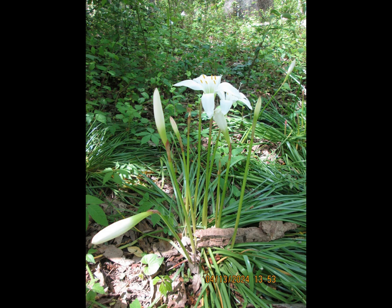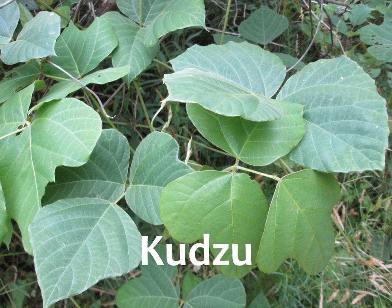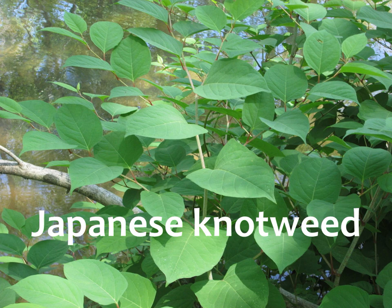I collect rare and unusual plants, but I've been known to keep and even rescue certain invasives, especially in winter, when you're looking for something green and there's not much available. The word invasive has two definitions. It could mean a non-native plant that's been introduced, or a plant that's simply out of control.